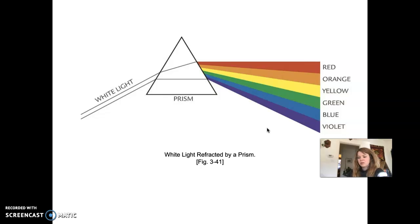So each of the different wavelengths have different lengths in between for each color, and they all pass through the prism at a different speed. So red has the longest wavelength, and it travels more rapidly through the glass than the blue, which has a shorter wavelength.